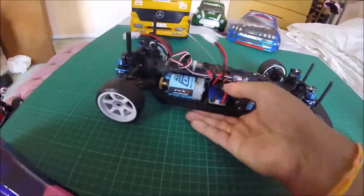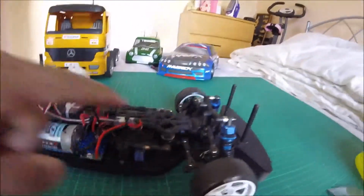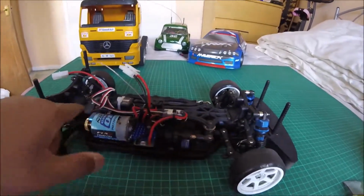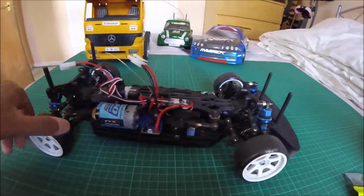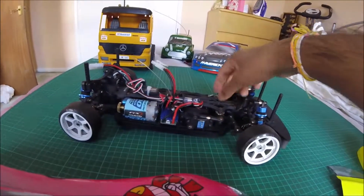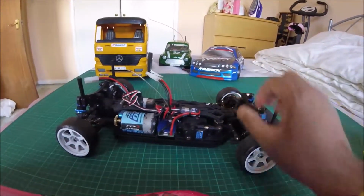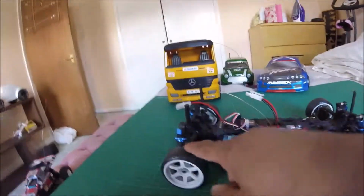This is kind of a ready to race two-wheel. It was a four-wheel drive, but I removed an axle going across, so it's rear-wheel drive only now. It's quite a simple thing to do. You just unscrew this stuff to get the battery off, and then you take out that pole and it disconnects that, so you've only got forward steering and rear-wheel drive.